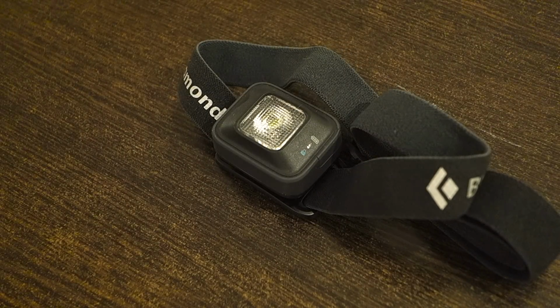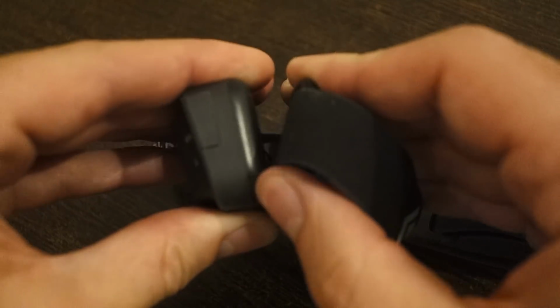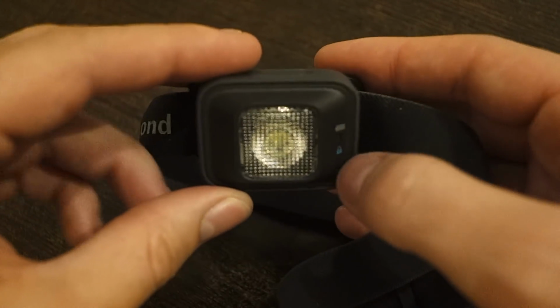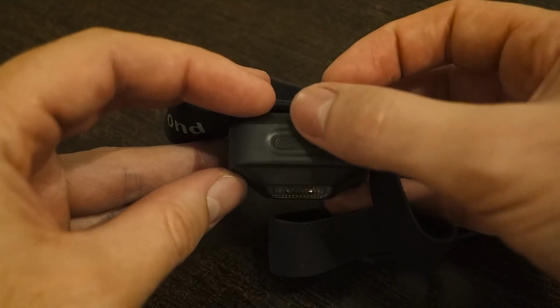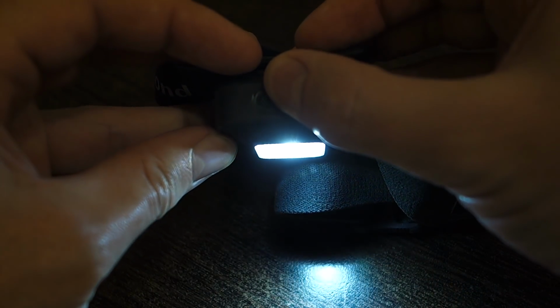Headlamp. This is a Black Diamond Iota. Brand new, haven't used it on a trip yet. But it's small, light and with an internal battery, which was a requirement so I can charge it with my power bank. It has no red light though, but we'll see how I like it.